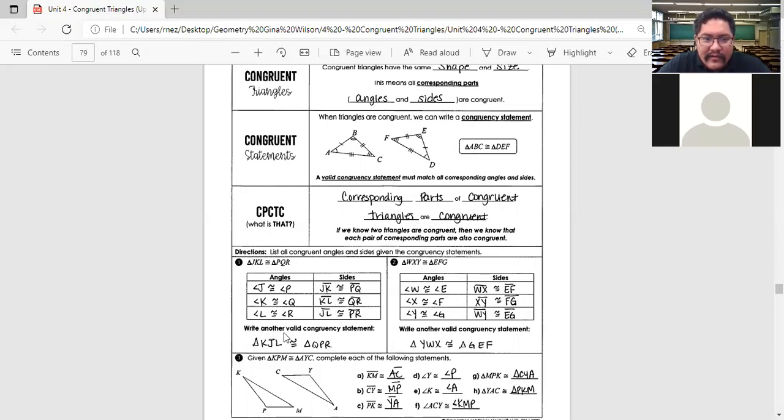So write another valid congruency statement. We could also say that triangle KJL, so they're just moving the points. So K, J, L: middle, left, right. And then here, Q, P, R: middle, left, right. And remember, these are triangles. You can start going this way around a triangle, or you can go back the other way. You can start from one point, or you could start from another point. As long as they're in the same order, that's the important thing.